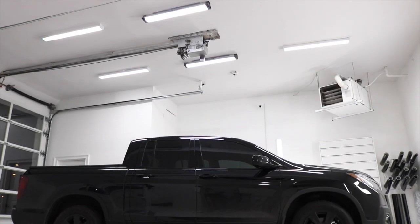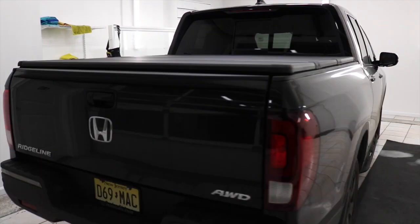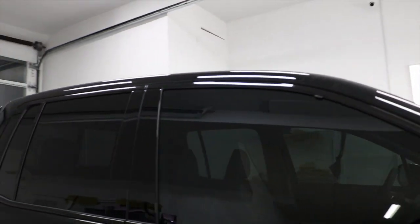Finished winifying this 2020 Honda Ridgeline Black Edition, guys. It looks gorgeous, very nice touch. We put 20% on the two fronts to match the back factory dyed glass, guys.